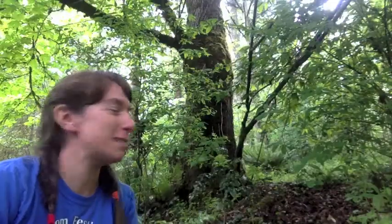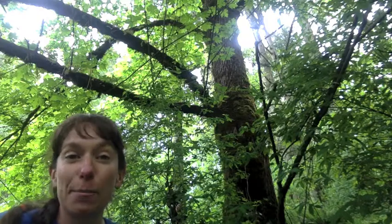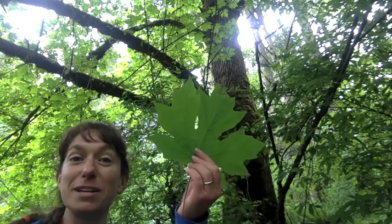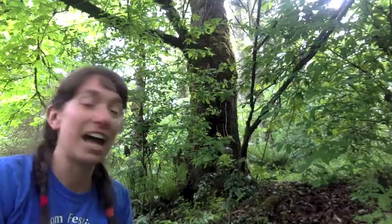This lovely tree behind me is a big leaf maple tree. They're aptly named because they have very large leaves. They can be as big as your head. This is actually a pretty small leaf for a big leaf maple. And they also have those cool seeds that are like little helicopters that twirl in the air.